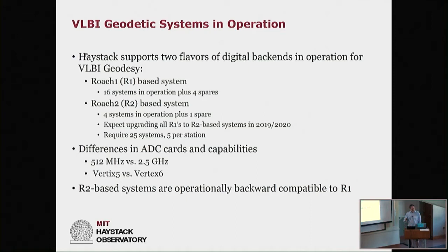So for the systems in operation, we have two flavors that actually exist. One is our ROACH 1-based systems. Yes, they still are in existence, and for NASA they are four of the six stations that we have. So there are 16 systems in operation plus four SPHERES. We have ROACH 2 that have just begun to get deployed. So we have four systems in operation.